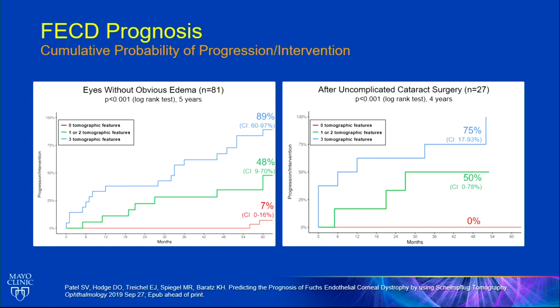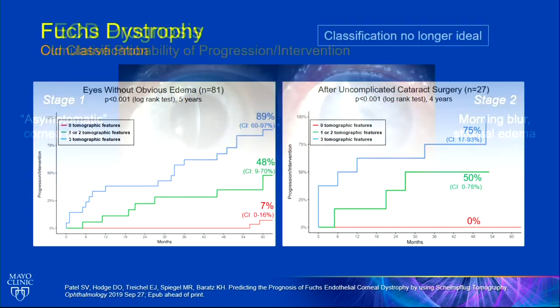This is actually important. We're often faced with, do we remove the cataract in Fuchs dystrophy, or do we remove the cataract and do endothelial keratoplasty? And often that's been a subjective judgment call. Well, now we have some objective evidence to say, look at the tomography. If you have three abnormal features, there's a 90% chance that that cornea will progress in the next 5 years. If you have none of the features present, there's only a 7% risk of progression. And this is in the setting of cataract surgery. It's almost the same. If none of those features are present, they have a low risk of progressing. And it's fair to take the cataract out without doing endothelial keratoplasty.